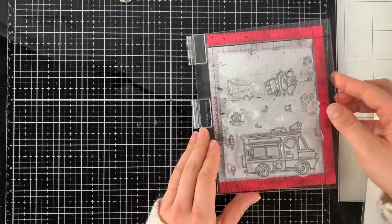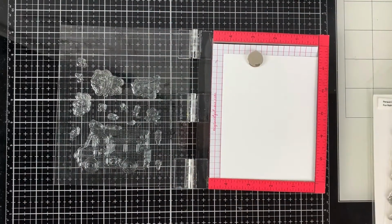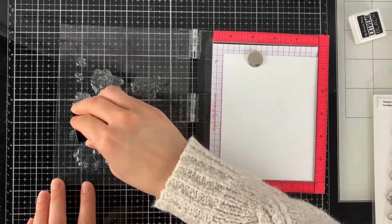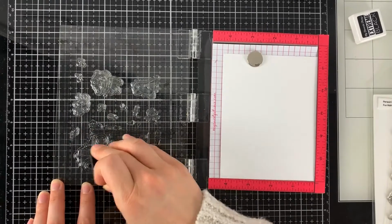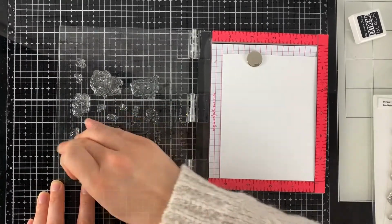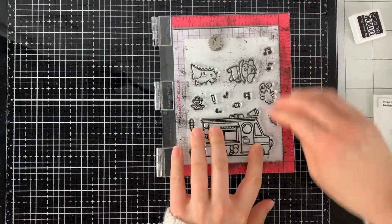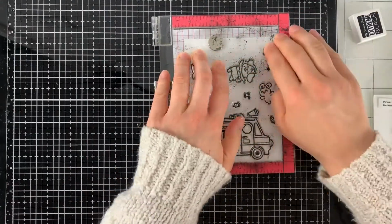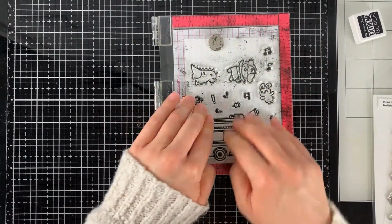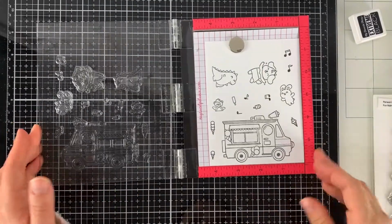So instead of using the two children that come with the stamp set, I went back to some older Penguin Palace stamp sets, such as their Track and Field stamp set and their Fun Night Out stamp set, which has that cute little dancing dog. The Track and Field set has the little rabbit and the dinosaur. I'm planning to have these critters standing around the ice cream truck, holding the ice cream and enjoying it. So I went ahead and stamped all of these images out with some black ink.